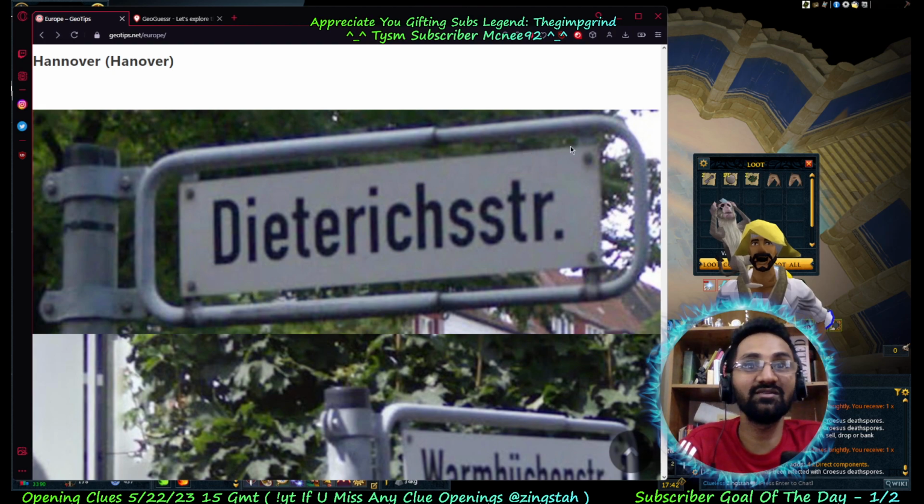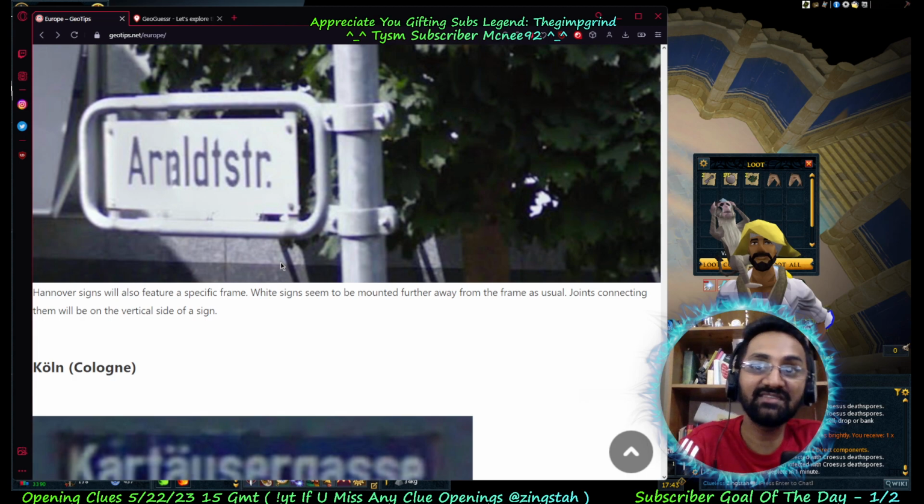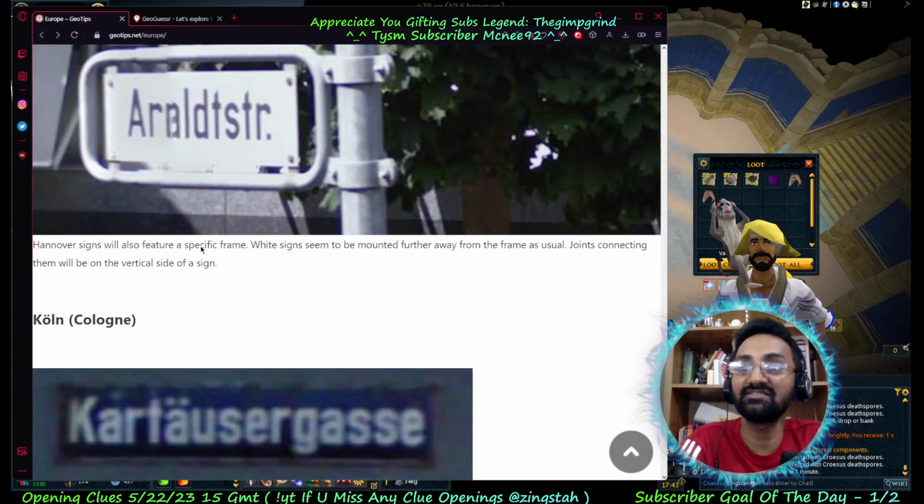White with the little holes in them. Not holes in them, but like an interesting frame. Okay. White signs seem to be mounted further away from the frame than usual. Joints connecting them will be on the vertical side of the sign. Okay. Oh yeah, I see. There's four connections.